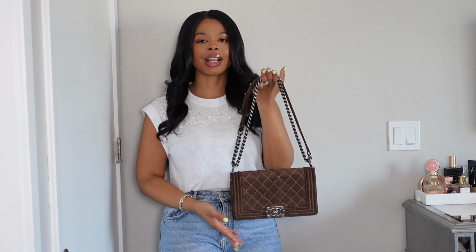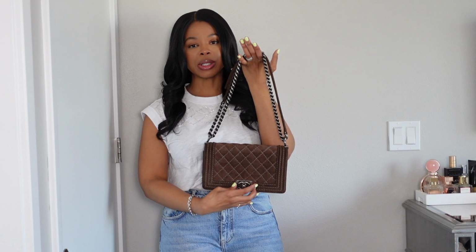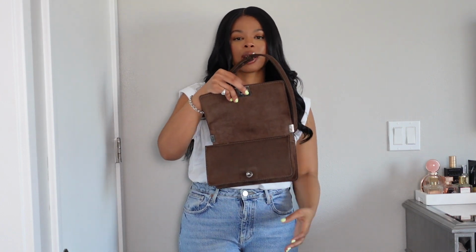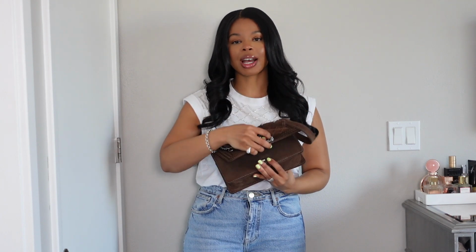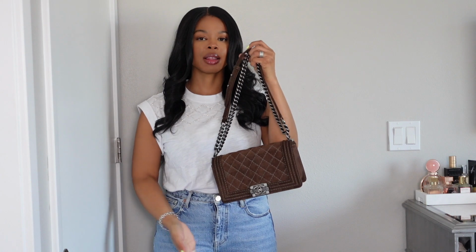So I know that this won't be everyone's cup of tea, but for me, I love a boy bag. I'm always on the lookout for a new one, and these bags are just so incredibly functional and practical. What you see is what you get. You open it up and it's just one large compartment, so it's just really easy to throw things in, keep organized, and be able to find things so easily. So I highly recommend a boy bag, and I love this bag.